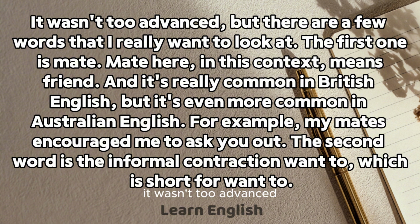So did you understand all of that? It wasn't too advanced, but there are a few words that I really want to look at. The first one is mate. Mate here, in this context, means friend. And it's really common in British English. But it's even more common in Australian English. For example, my mates encouraged me to ask you out.